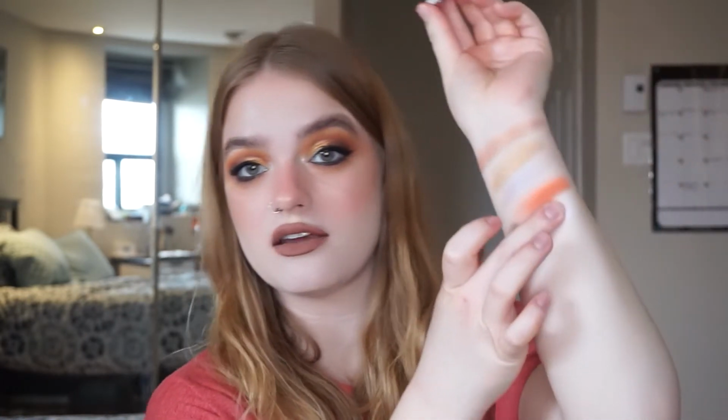Then I have the shade Walk of Shame, and this looks like a whitish base with a pink shift to it, but let's get to swatching it. Yeah, so I find that these shades come up often but are often not done well, but this looks to be, from swatching, a good version.